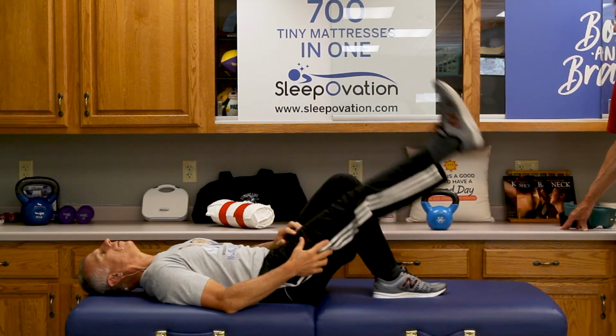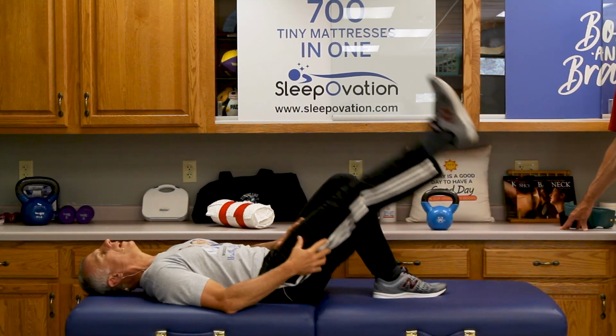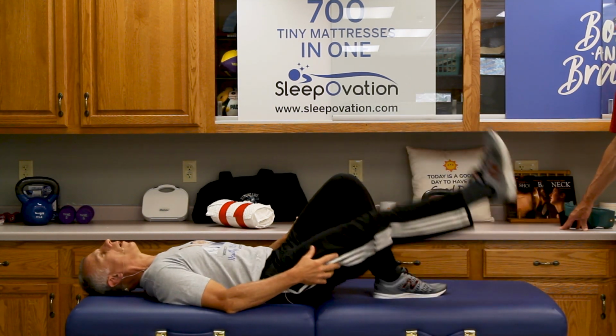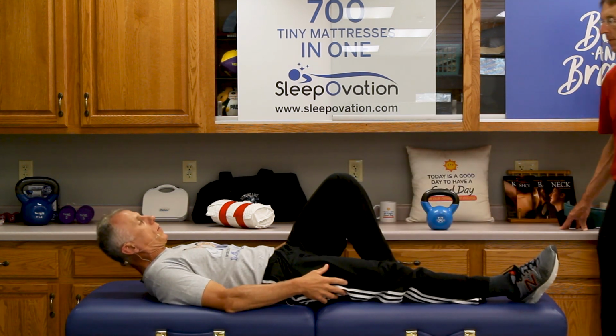And if you do 10 or 15 of these slow with good motion like I'm demonstrating, you're going to feel those quads working. I already feel mine working now. And then after you do 10 of those, go ahead, Bob.